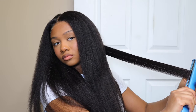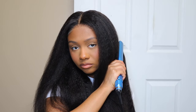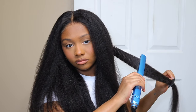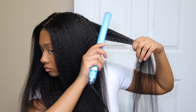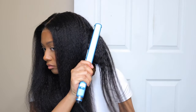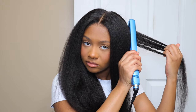I just love this wig. I don't know what it was, the wig just felt really light on my head, and it didn't feel like it was suffocating me, because I know that a lot of these wear and go wigs tend to run really small on me. By small I mean it doesn't fit my hairline, like the way they're already pre-cut, it just doesn't suit my hairline, my edges stick out and everything. But this one fit really well, and I really love that about it.